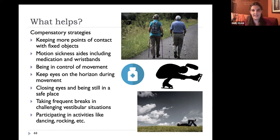So if you get car sick, if you are someone who can safely drive, being the driver might help. Keeping your eyes on fixed points, not just your body as you're moving. If you get overwhelmed, just like everywhere else, closing your eyes and being still in a safe place. And, you know, taking breaks. And taking breaks in general is really helpful.